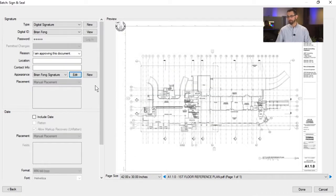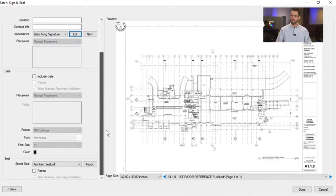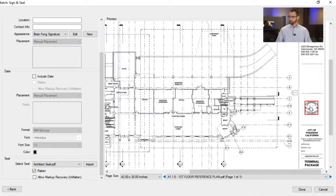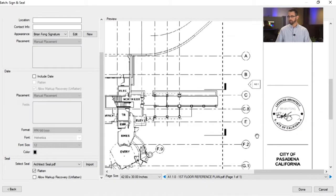Next, we'll move to the date. Within the date, it defaults to today, but we have the ability to add a date field if needed. Next, we'll move on to our seal. Once you've imported your seals, they'll all be available here. So we'll grab our seal, and then we'll flatten that and uncheck Allow Markup Recovery to really burn in that seal to keep anything from being adjusted. We'll find the right location on the drawing where that will go, and then we'll grab our digital signature and find the right location there. We can spend our time to make sure we have it all set up correctly before we move on.